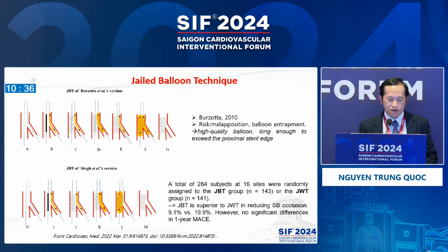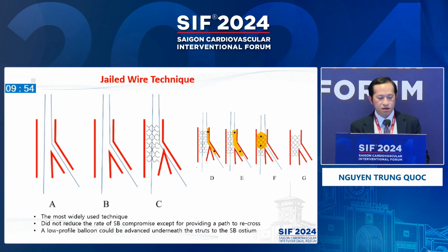The other technique is to put a balloon in the side branch and then do post-dilatation. One randomized trial compared the jailed wire technique and the jailed balloon technique. They showed that the jailed balloon technique is superior to the jailed wire technique in reducing side branch occlusion. In the jailed balloon technique, the side branch occlusion was only 9%, and in the jailed wire technique almost 20%. However, there is no significant difference in 1 year MACE. After the jailed wire technique, we can use the balloon to dilate the side branch and do POT.